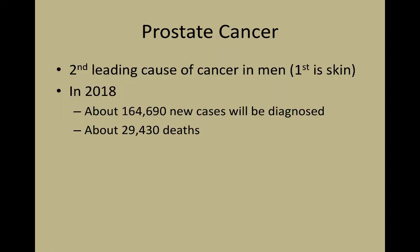Another bit of health information you should be aware of is prostate cancer. It is the second leading cause of cancer in males. In 2018, it is expected that about 165,000 new cases will be diagnosed and about 30,000 men will die from it.